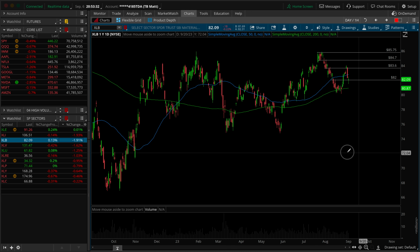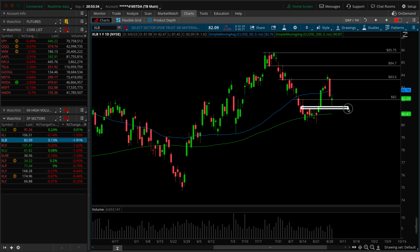Let's take a look at the XLB, what's going on with materials, pullback, possibility for a higher low. These charts look much more so like the small caps. We'll talk about IWM in just a second. If this is going to get a higher low, it's got to hold here. We got to stay above 82. Otherwise, you're back down in chop zone once again. Because this is a lightweight sector, it will only become more meaningful when we actually produce the lower low underneath roughly 80.10 or so.